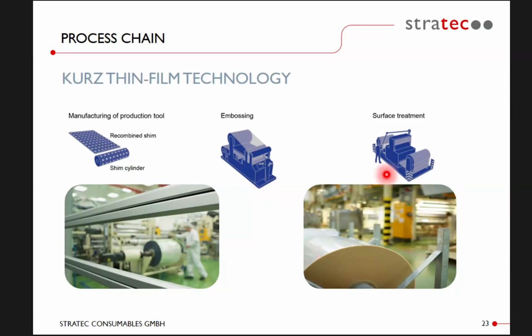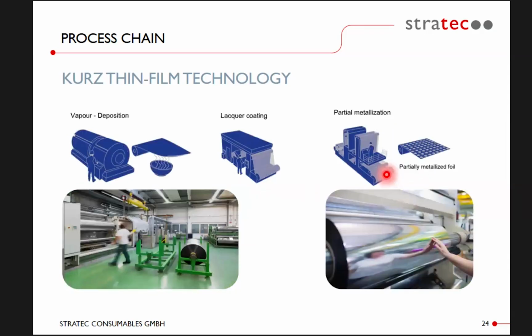Surface treatment or surface coatings on the other side are standard machines you can buy, because this is what the entire food packaging industry needs. They need coated films. Then, of course, the Lackiermaschinen, as we say in German, the lacquer coating, has different techniques. It can be gravure printing, flexo printing, screen printing, and so forth. Everything is doable. They have a process invented which is called partial metallization.